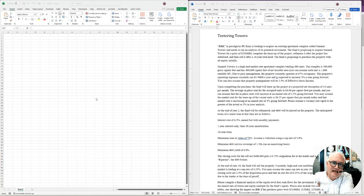The first one in the set is Teetering Towers. This is basically an apartment deal. It's an acquisition. We're going to do some sort of equity structure on the thing. We're going to do some repositioning. That's the idea. As I always like to do, we start by getting the raw data in there. Once we've got the raw data in, we're going to do an unlevered cash flow. Then we're going to do a levered cash flow. Then we're going to do some equity structure type stuff. And that's pretty much the idea.